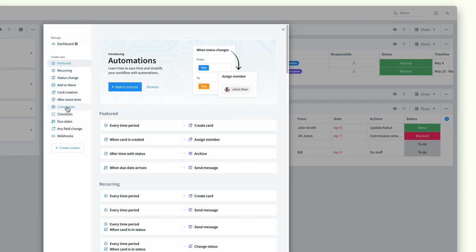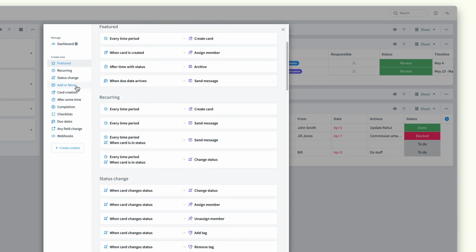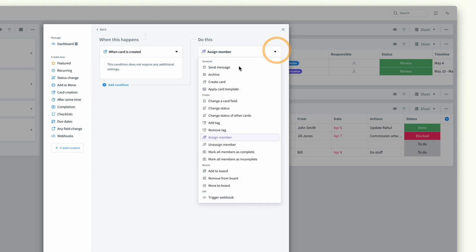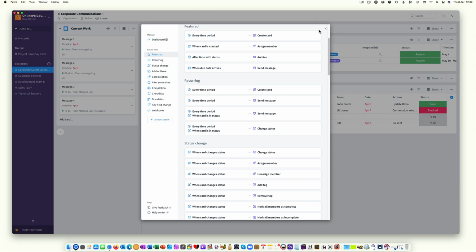We can use a lot of standard formulas that Favro have created for us, but we can also create a custom automation. When any of a number of things happens, we can then do a wide range of different things, and multiple things as well. So the automations is a very powerful feature of this software.